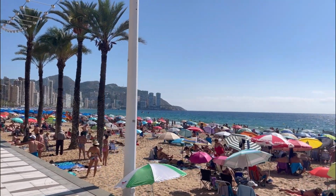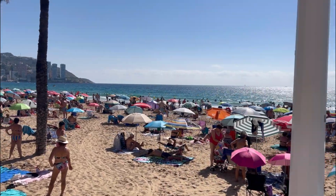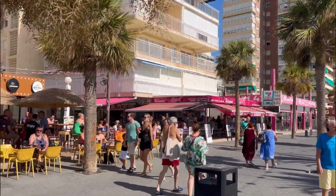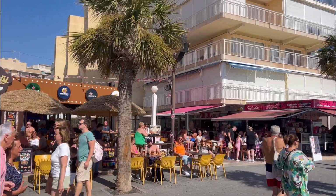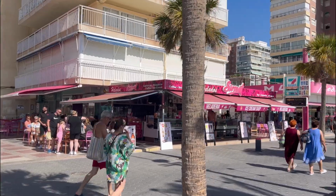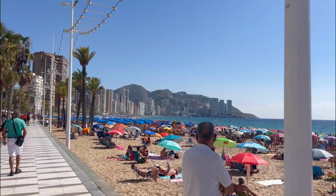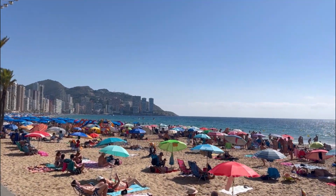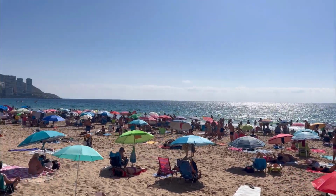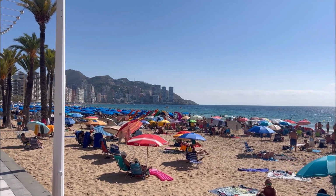The only difference that I see is that starting from right now, there is no floating aqua park here anymore up until next year, but water pedals are still here. And all the rest still looks the same except for the inflatable floating water park, the paid one. But apart from that, so many people are on the Levante Beach. It's absolutely insane. We are really grateful for the weather we have right now because it allows more people to enjoy their holidays here in Benidorm town.